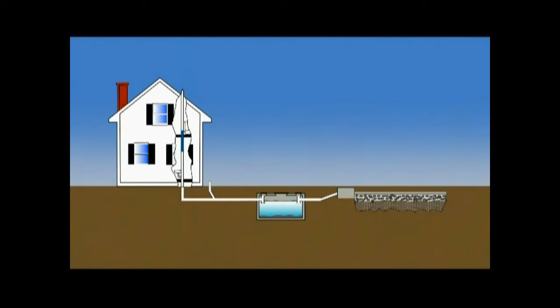The leach field is the most important part of a properly operating septic system, the most expensive to replace, and the easiest to damage. The reasons for this are simple. All the liquid portion of the wastewater that leaves the home must be dispersed by the leach field, or the septic tank overflows, or wastewater backs up into the home.